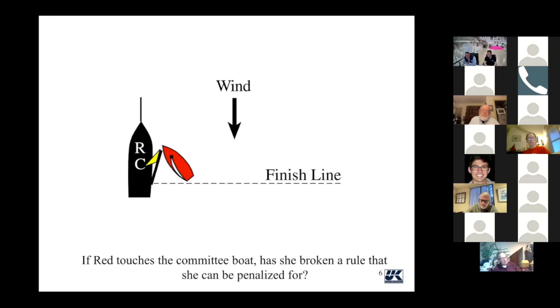Once a part of the hull has crossed the starting line after the starting signal, she has started the race, and once a part of the hull crosses the finish line, she has finished the race. Now, note in this situation, however, she is still racing, and she has not finished racing until she has crossed the finish line and cleared the line and the finish mark.